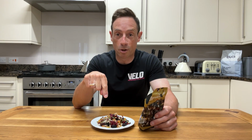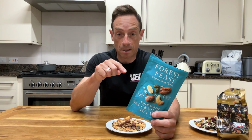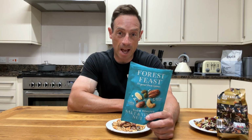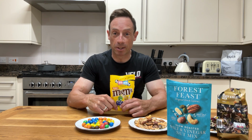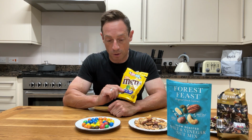This is 100 grams of trail mix. It's perceived as healthy and therefore it's low in calorie. But for 100 grams, it's 415 calories. This is 100 grams of mixed nuts, and these are 557 calories for 100 grams. And these are peanut butter M&Ms, which are frankly delicious. It's 100 grams and these are 524 calories for 100 grams.